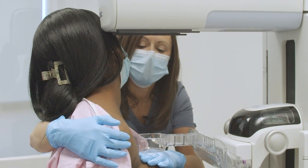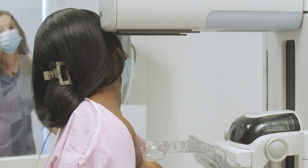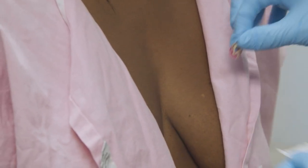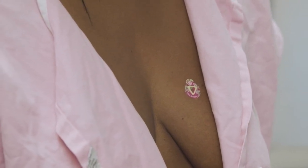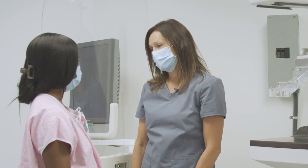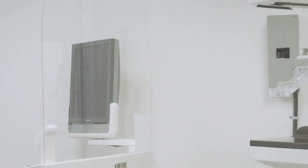The technologist will place a small paddle right over the area of concern and take x-rays using a magnification stand on the machine. If you feel a lump in your breast, the technologist will ask you to point to the area you're feeling so she can place a sticker on your skin. These stickers are visible on the mammogram and let the radiologist know exactly where you feel something. After all of your diagnostic imaging is complete, you will wait in the breast center for the radiologist's findings. Either the radiologist or the breast center staff will let you know what your next steps are. Your doctor will also receive these results.